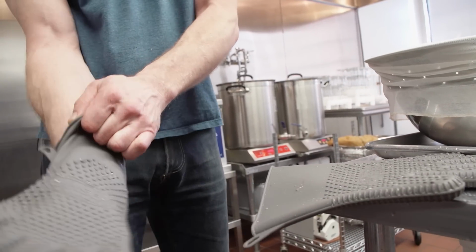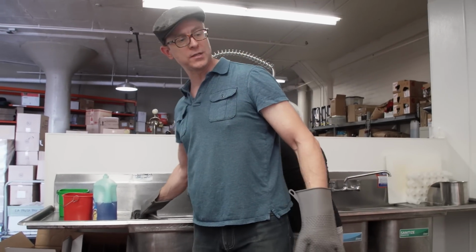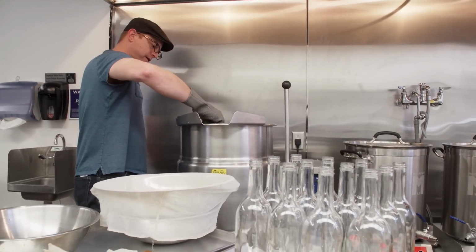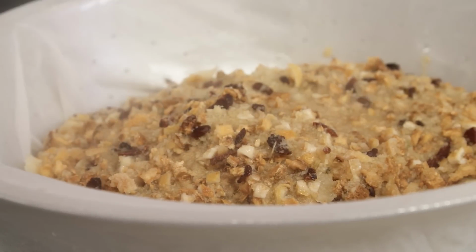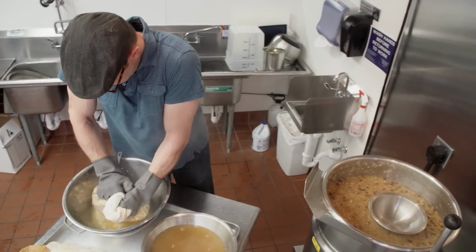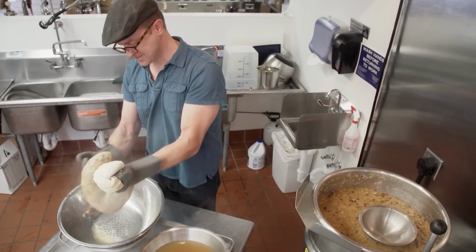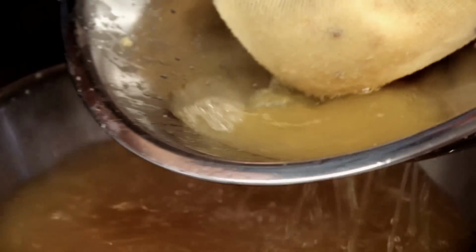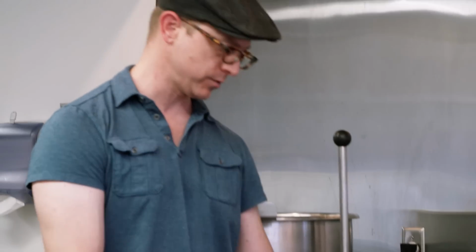I am going to start this slightly tedious process of scooping off the solids from the tea kettle. They still have a lot of flavor in them, a lot of liquid in them, so it's kind of a slow way to do it, but that's how we like to do it, as hands-on. I pressed out all of the tea kettle solids, all the roots and herbs and peels, and pulled out as much liquid and flavor as we could.